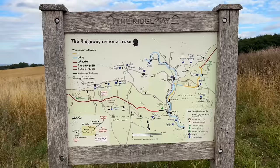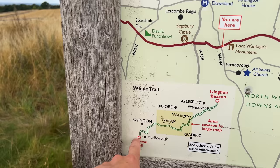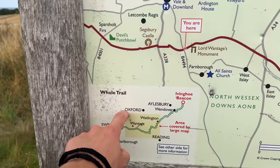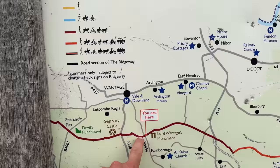Update, see where we are. So we are here at the moment. We started at Overton Hill, made our way past Swindon. This indicates Oxfordshire, the county. And I'm trying to think where we are, so where does that equate to? We're probably just below Wantage. Yeah, we are. There, we're there. So we're going all the way over there.